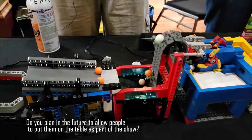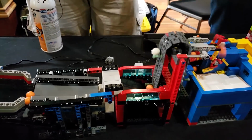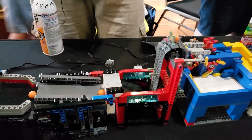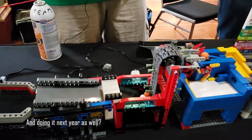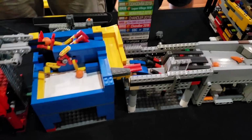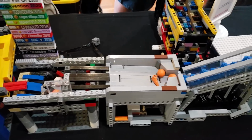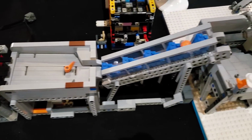Do you plan in the future to allow people to put them on the table as part of the show? Yeah, we'll be more than happy to have people add them on to boost our numbers up, but also to see the fruits of their building in action. And doing it next year as well? Hope so. It seemed to go really well as a first time, as a bit of an experiment, a test for us here in Melbourne, which hasn't been done before, and I think everyone enjoyed it. So once we improve a few things with the logistics of getting parts, we'll be fine.